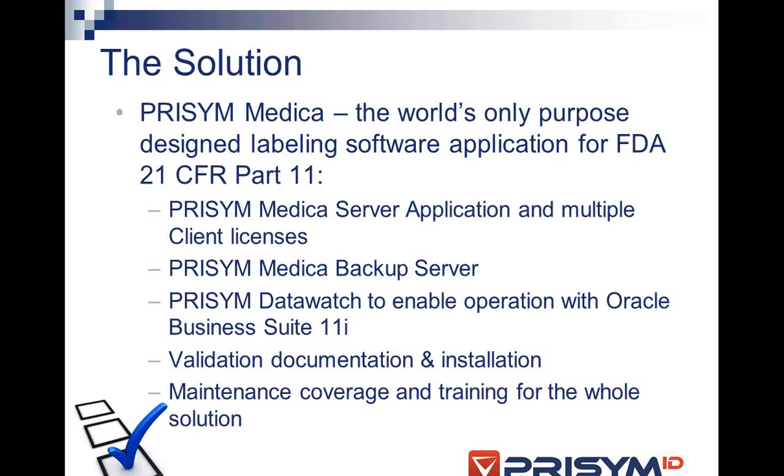Again, we delivered full lifecycle documentation and attended site for the installation, including carrying out and assisting the customer with IQ, OQ, PQ, as well as full training to ensure they were entirely up to speed and fully trained to move forwards with the solution. As an extra part of the total offering, giving maintenance cover moving onwards.